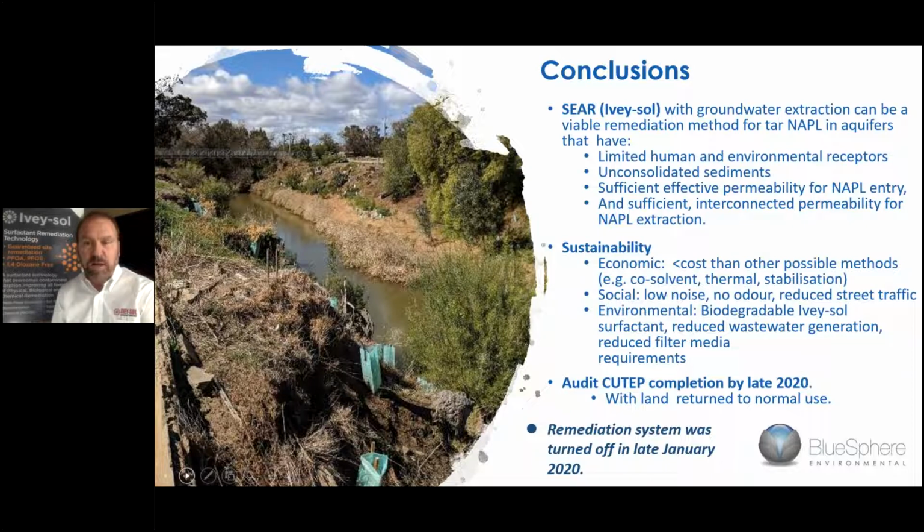Environmentally, IVSOL is biodegradable. Surfactant reduces wastewater generation. We didn't affect their treatment system. They were very happy that we didn't have any trace residual contaminants.